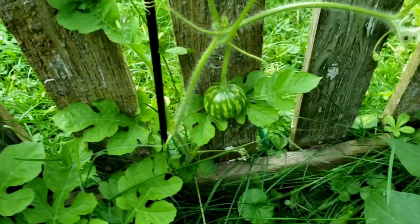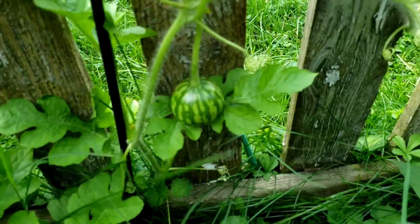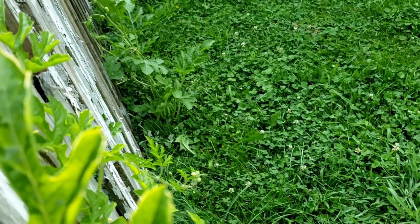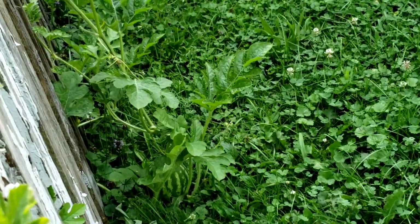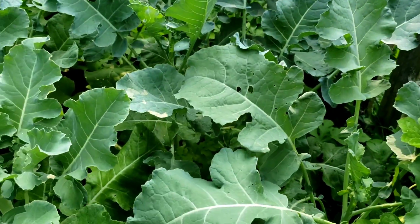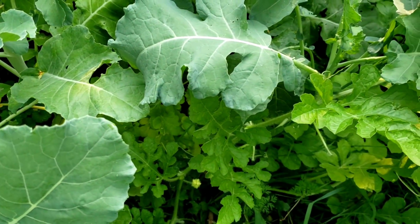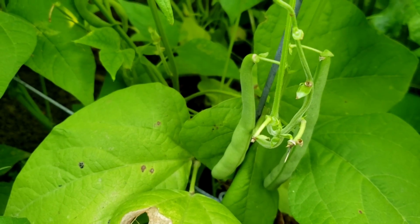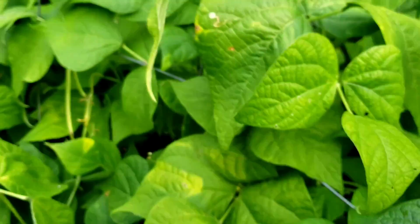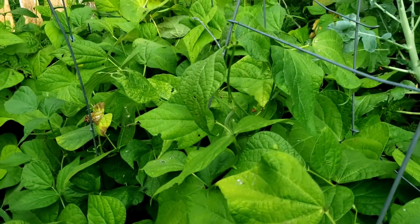And we've got a little baby watermelon hanging on here. But on the outside, where is he? Oh, he's over there. Slightly bigger one growing. Don't see too many on the inside yet, but there's flowers. And in here we've got beans, which I need to pick again. But they're all in here.